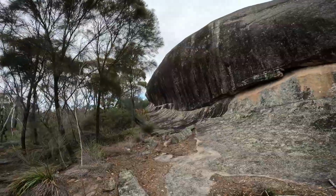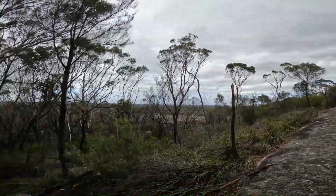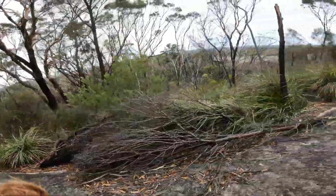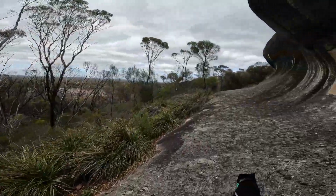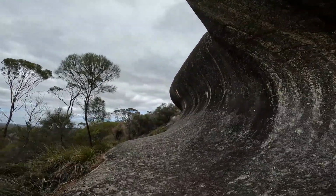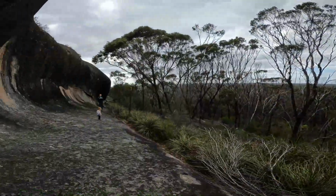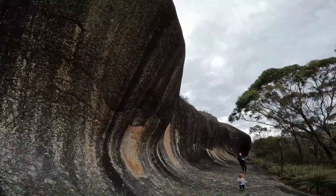Yeah, it's pretty cool for us. This is where the water had been rushing down. Cool. And again, sorry about the wind. It's just insane. It goes and goes and goes. It's pretty long. Yeah, it's really cool being up here.